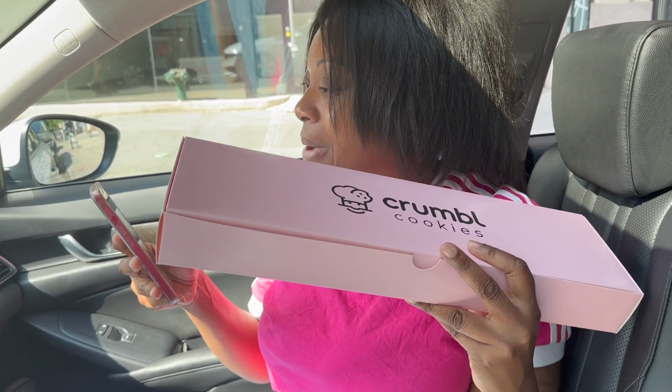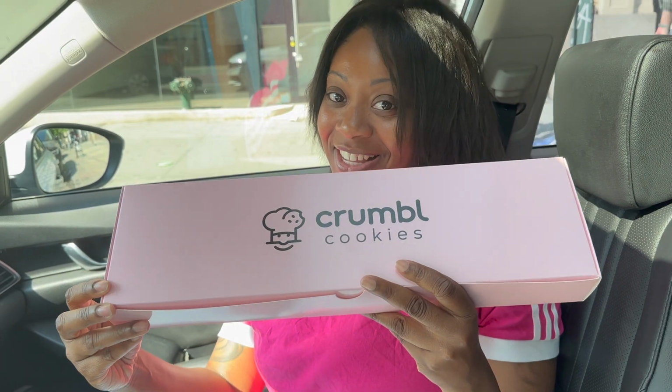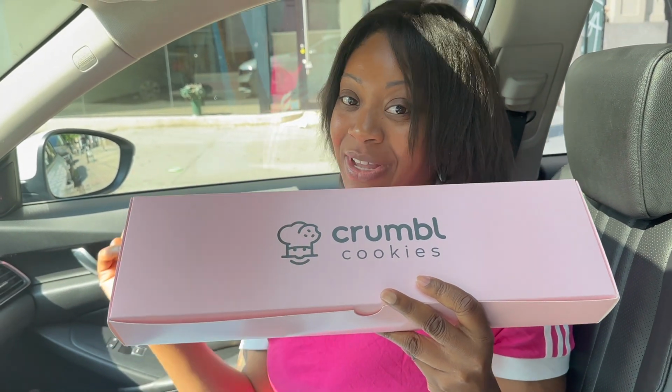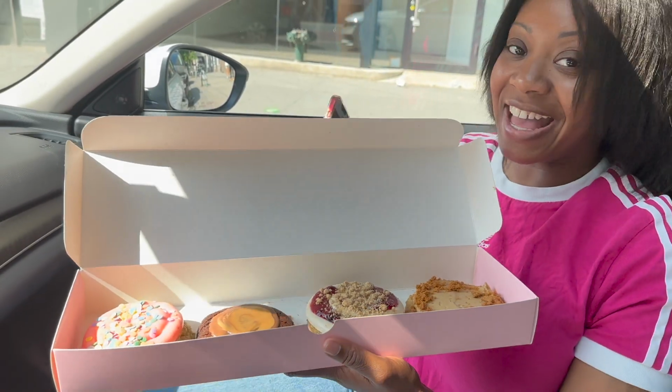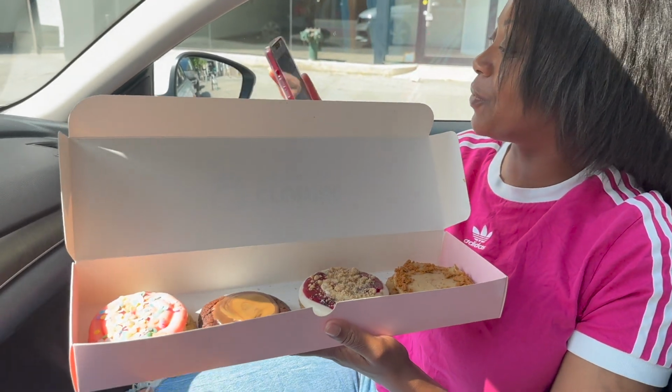Today is Monday, May 29th, and we about to review these cookies. I'm about to open a box up. I'm gonna let you guys know what I got this week. All right, guys, so check these out. Oh my gosh, don't this look so freaking good? So let me tell you what I got.